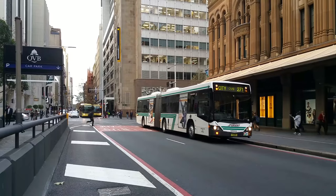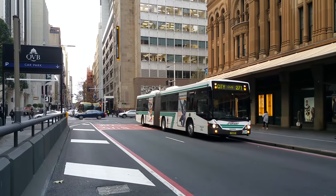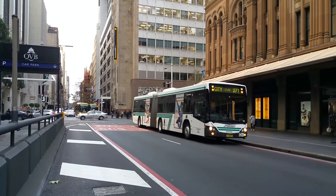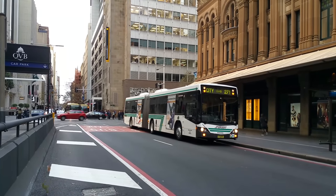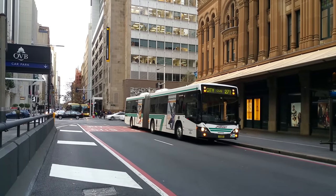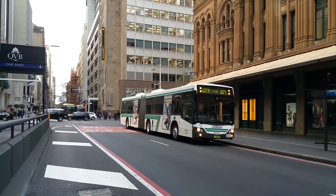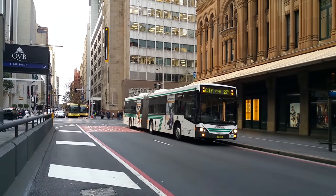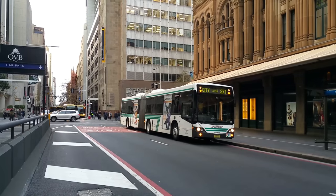I'm here in the city at the QVB for a bus vlog. In front of us, we've got Forest MO5255. It's on a Custom Coaches CB60 Evo 2 articulated body with a Volvo V12B LEA chassis. It has just terminated on A271.